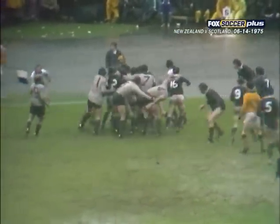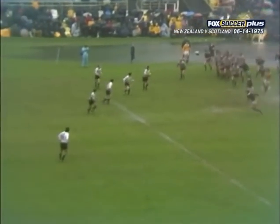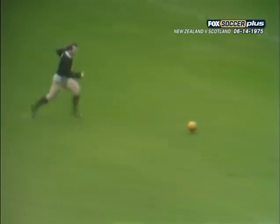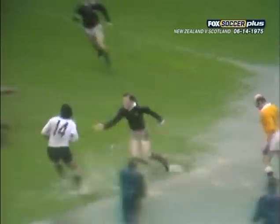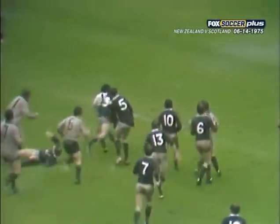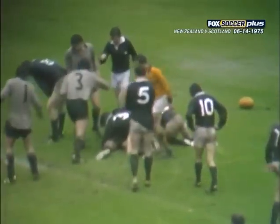10 metres out. MacDonald feeds Going. Karam again. Kicking for Williams. Lewis Dick pressured by Williams. Bryan Williams going backwards, looking for space, and through and getting it. Great try, Bryan Williams.